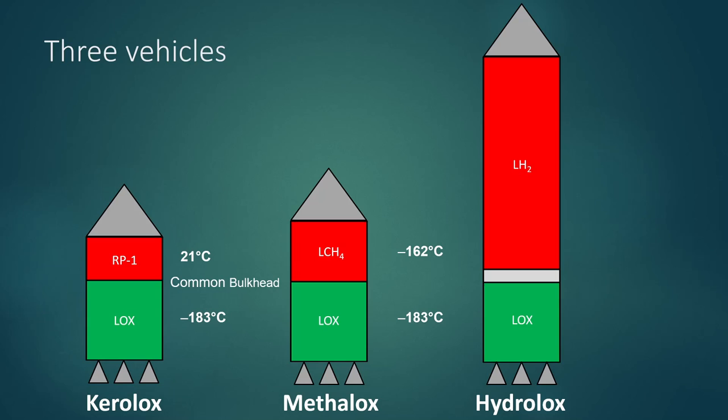Now, in reality, if we were doing this for real, they aren't actually flat rectangles like this. The tanks actually have domed ends to deal with the pressure. But the same concept still applies. We can use a common bulkhead. If we go over and look at Hydrolox, we'll see that the temperature of liquid hydrogen is extremely cold. It's minus 253 degrees Celsius. And because of that temperature difference, we actually cannot use a common bulkhead.